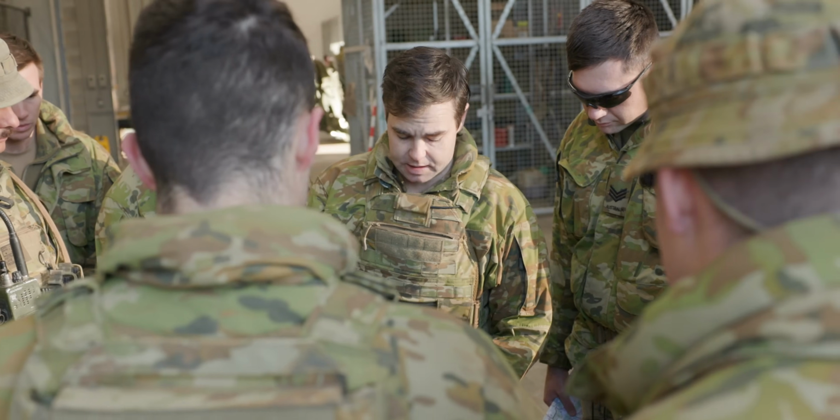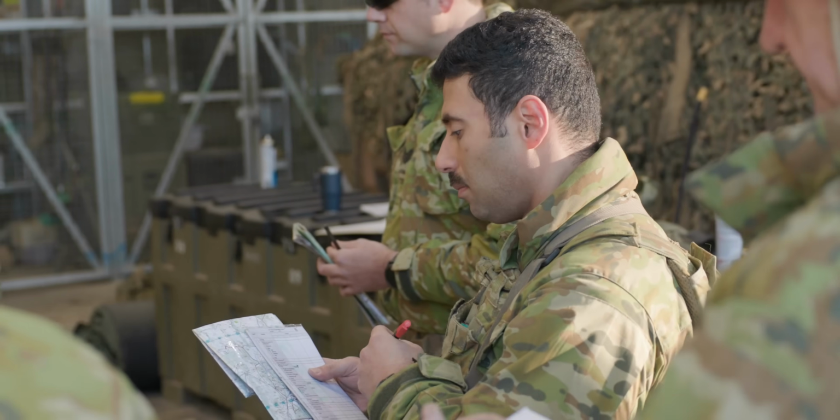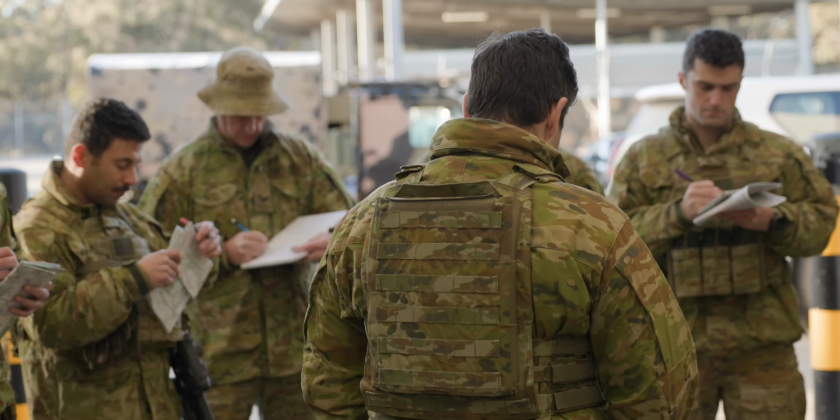Step up for the next stage. The next stage is a deliberate clearance from this line here to this line here. So it's going to take hours.